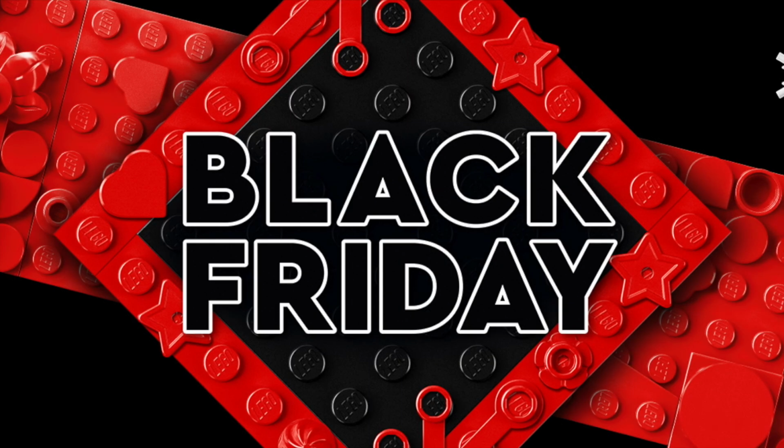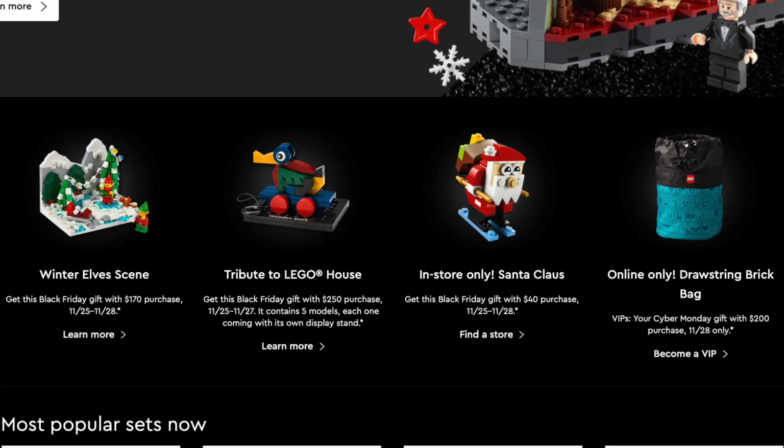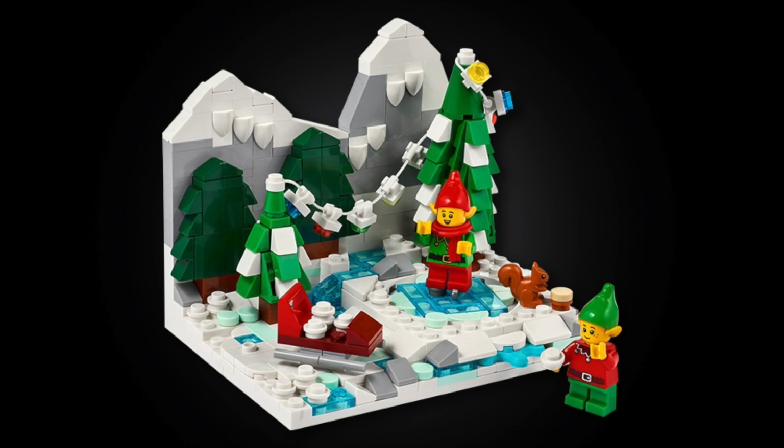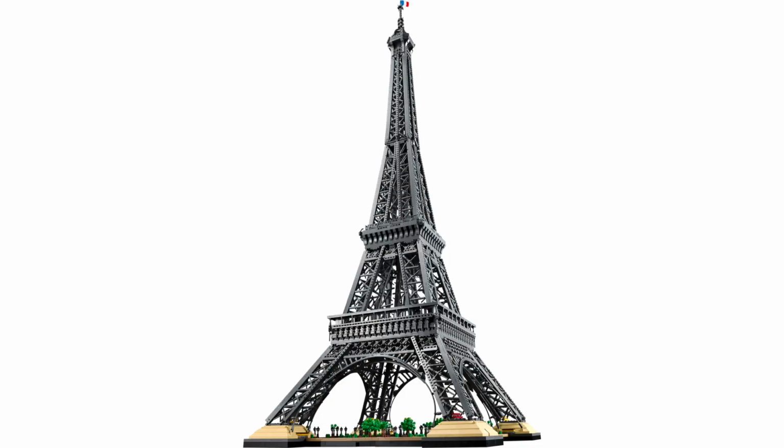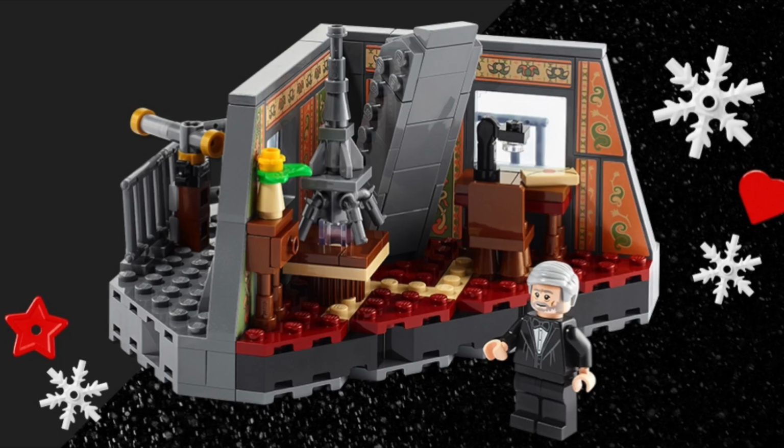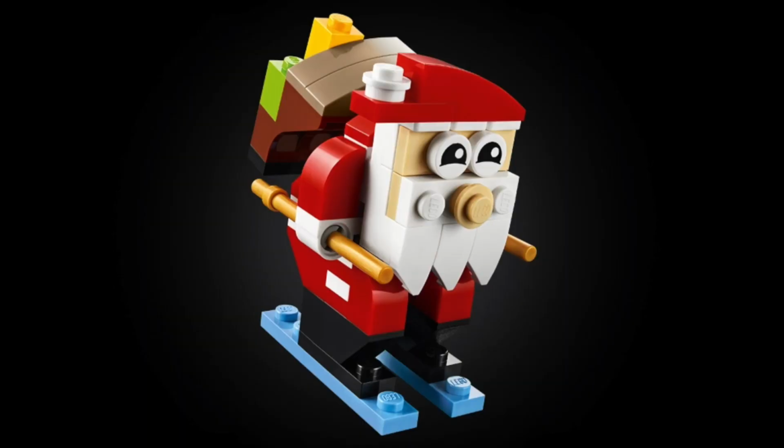Tomorrow is the last day for LEGO's Black Friday promotions, and they've got a lot going on. If you spend over $170, you can get that Winter Elves Scene, and if you spend over $250, you can get the LEGO Ideas Tribute Set. Plus, the new Eiffel Tower is now available, and if you pick it up, you get this free Eiffel's Apartment promo. In-store only, you can get this LEGO Santa polybag with purchases over $40.